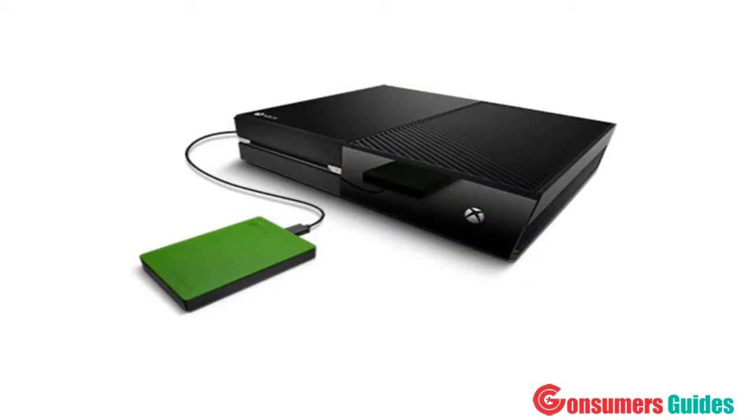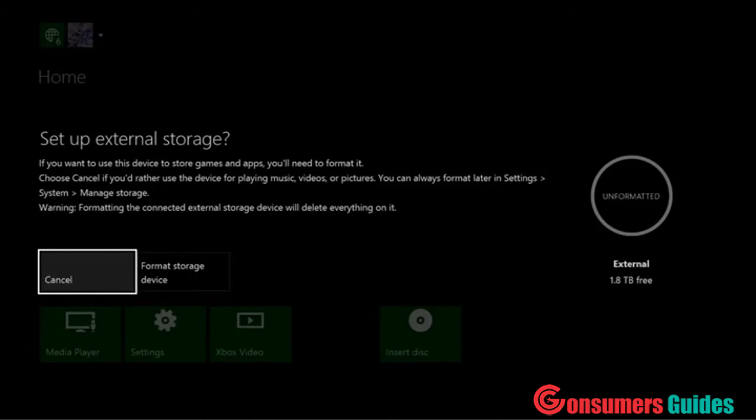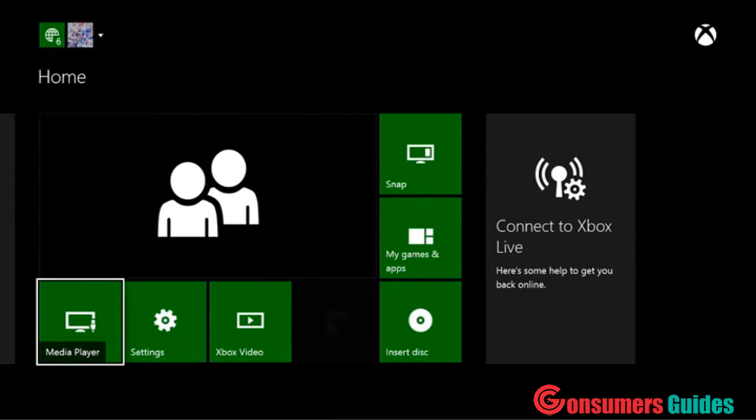The Xbox format is only required if you plan to store and play games from the drive. To play media off the drive, there is no need to format, so click Cancel on this screen. Next, you can either hold the Xbox button or access the media in Media Player. For the purposes of this tutorial, we will select the Media Player.